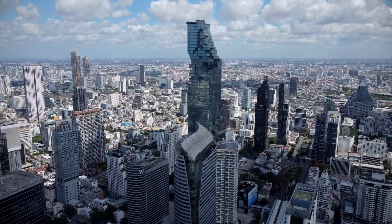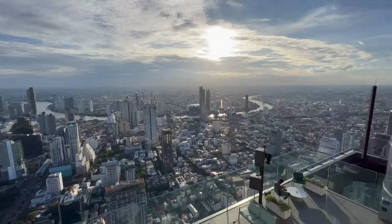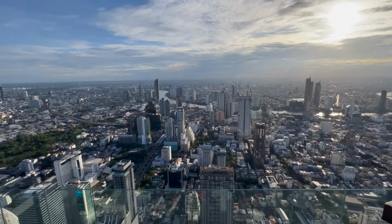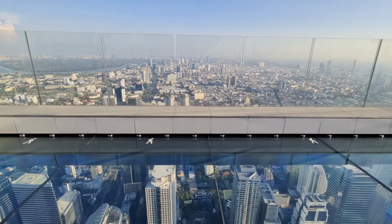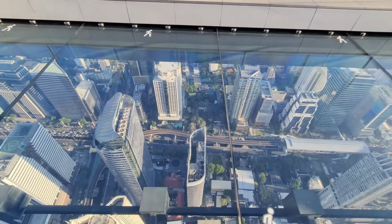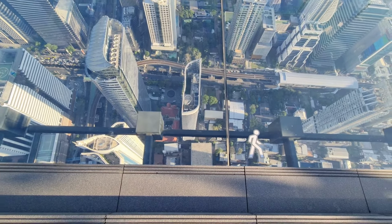Well, you can't miss it on the skyline of Bangkok. It is, of course, the King Power Mahanakhon Tower, opened in 2016. It's won fans the world over with its unique architecture, design, spectacular rooftop views, and of course the glass skywalk, which I went on to try and conquer my fear of heights, and it didn't quite work. I took two steps and I was frozen to the spot, and they had to help me off while all these little kids were running around completely fearless. So I must say that was a little bit embarrassing.